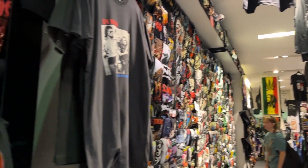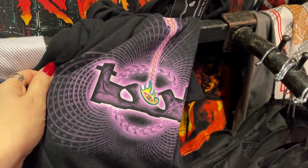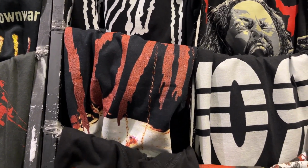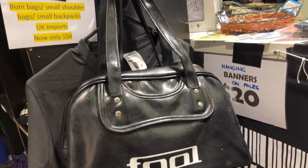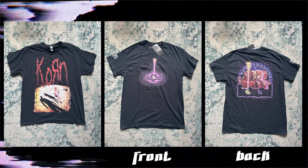They were actually literally closing the next day, so I figured I just had to pick something up. I immediately saw this Tool shirt from the Lateralis era and it was legit merch too, so I basically cried in the store when I found it. I also don't have any Korn merchandise yet, so I picked up this shirt and oh my god, I am so happy we went to this place. I'll put up some photos of the shirt so that you guys can see them properly, but I will be wearing these to death.